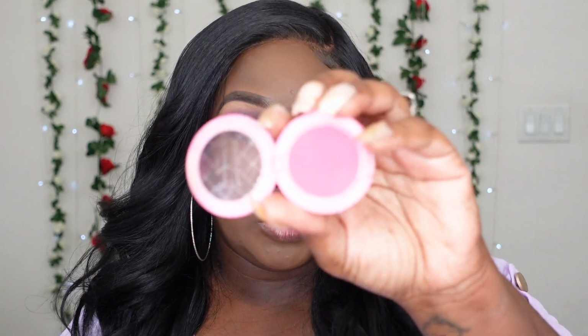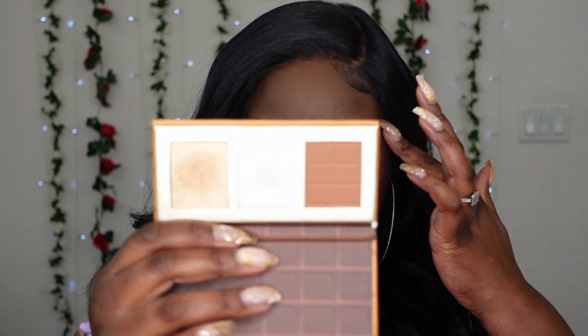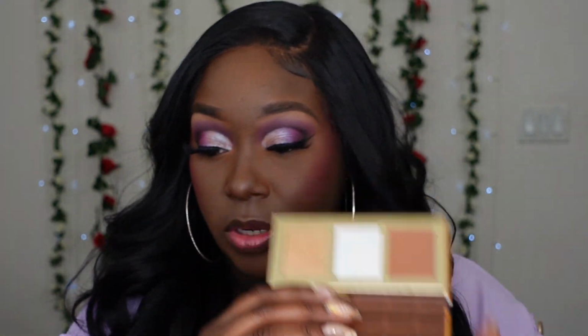Let's put on some blush. Let's do some pink blush. Pink and purple goes really good together. So pop on some pink blush. I'm gonna be going in with a Glam Light highlighter. I'm gonna do this frosty little skirt.